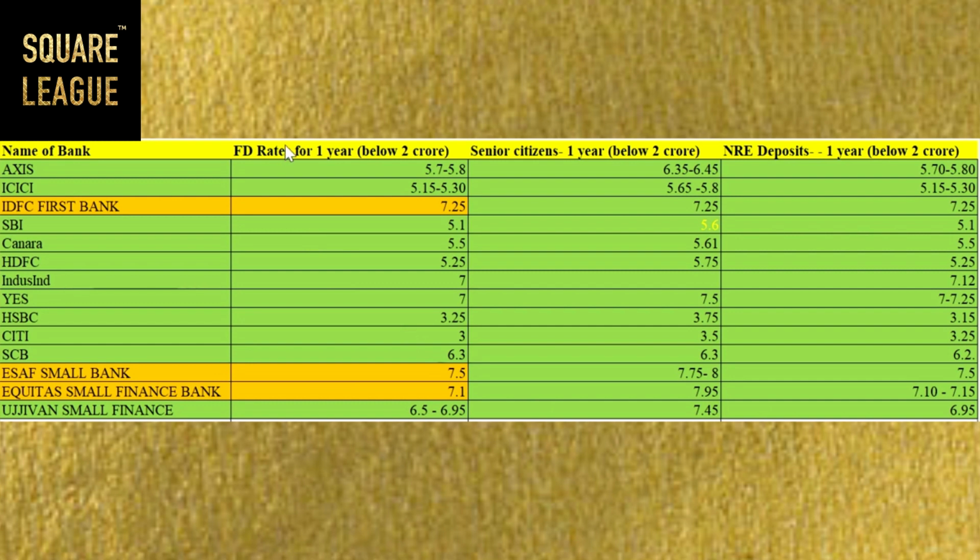What you see is the fixed deposit rates for some of the main banks in our country. The rates are as low as 5.15% for a period of 1 year. However, as we discussed, some new banks like ESAF Bank, Equitas, IDFC are able to give more returns of 7% here. If you are an NRI watching this, then this is your space to watch out for. Just to add on, most banks won't give any interest rate in case an NRE FD is pre-closed. So before you make any fixed deposit investment, it's always better to compare the fixed deposit rates across different banks.